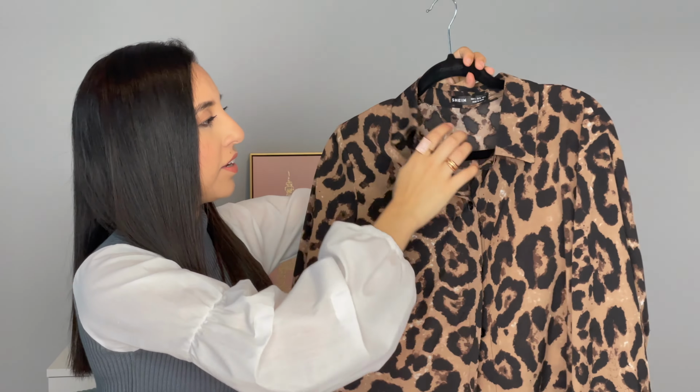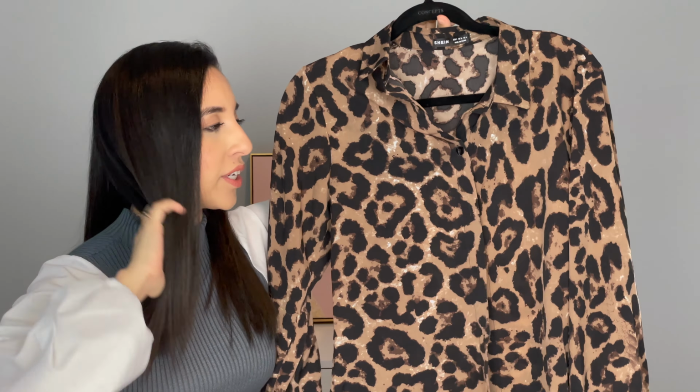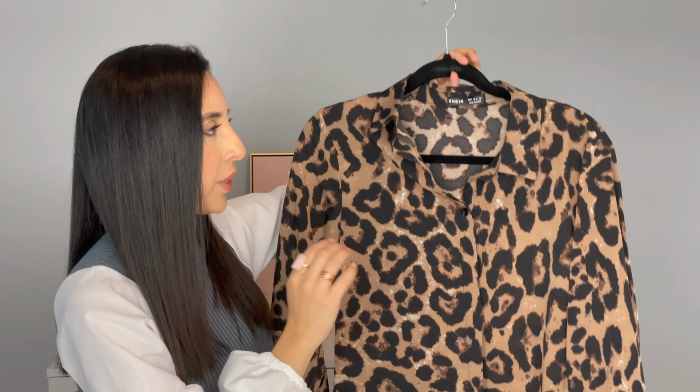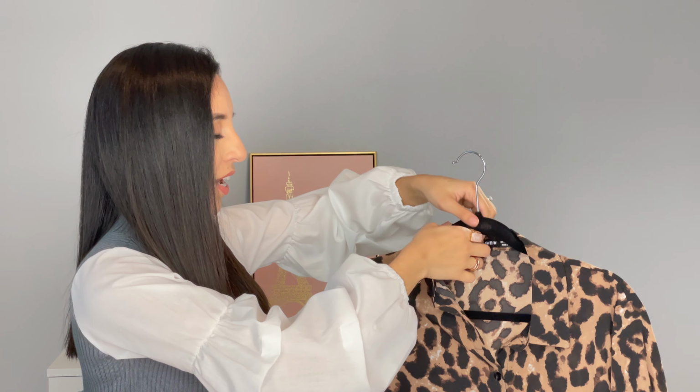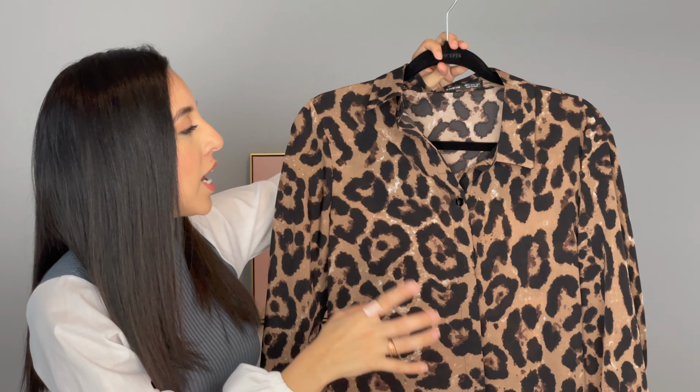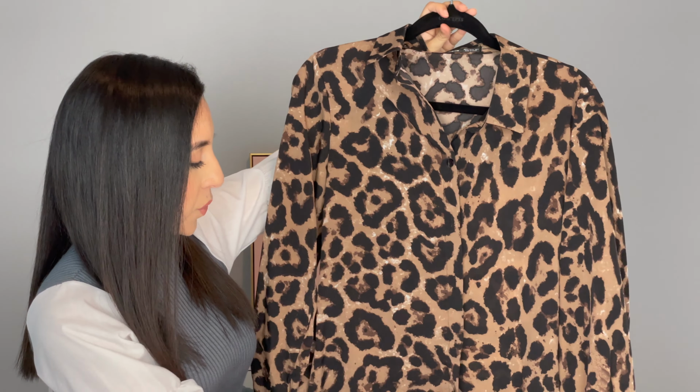The second one that I got is this leopard one right here, which I think is so gorgeous. Something very basic, but that I could look nice in on an everyday basis. Also a button-up. The buttons are black, which I really liked. That's something that I really didn't like from the other one, that the buttons were a little bit white. Maybe if they would have put in a gold button, I don't know. I think it would have elevated the shirt, the blouse, more. But anyways, I love this one.